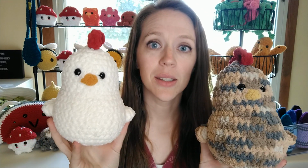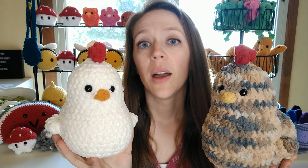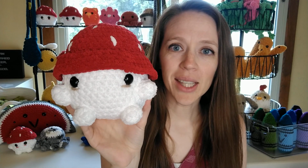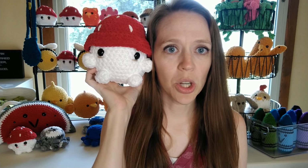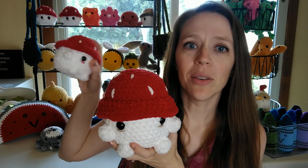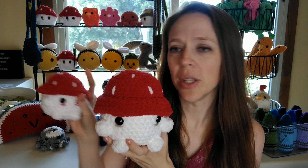So the next couple things on my list are these chickens that I made. This is my pattern, and I'll have all the patterns linked below. I made a tutorial for this, and I made this white chicken in the tutorial that is here on my YouTube channel. Next, I have these mushrooms, which are about the size of my head. You can see in the background here, I've got this smaller version.